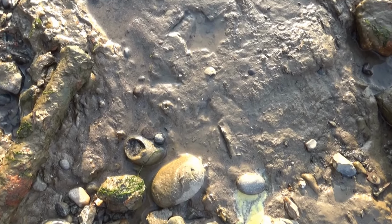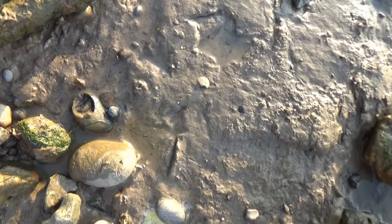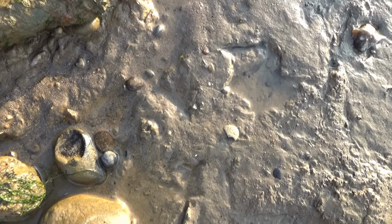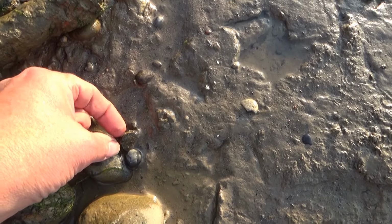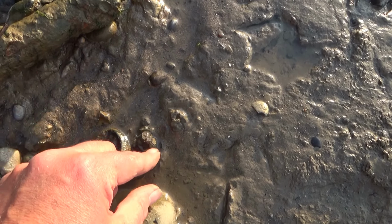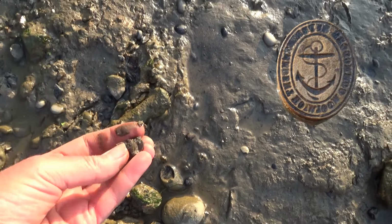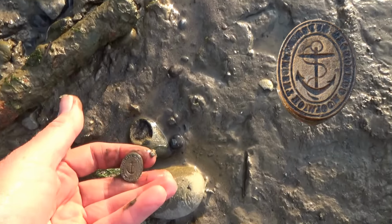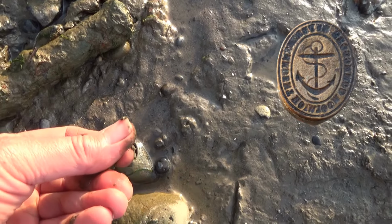You will very shortly. And it was quite amazing, really, that I noticed it, because it blended in very well to the mud. But the light was shining in just the right place. And here it is. I picked it up to have a closer look, and I could see that there was an anchor on there, which was what caught my eye initially. I thought that maybe it was some form of naval or military button.